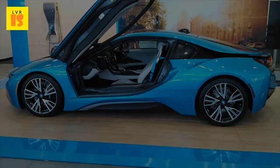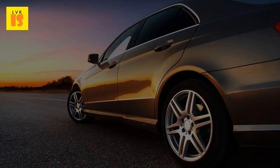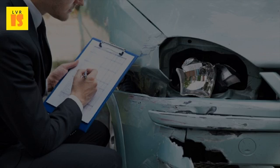SR22 insurance is typically required to be kept on file for 3 years. If the policy lapses or cancels, the auto insurance carrier will send the state an SR26 to alert the state that the policy has been canceled. This will result in another immediate driver's license suspension. That is why once an SR22 filing is done, it is very important to maintain car insurance throughout the duration of the time required by the state of Georgia.